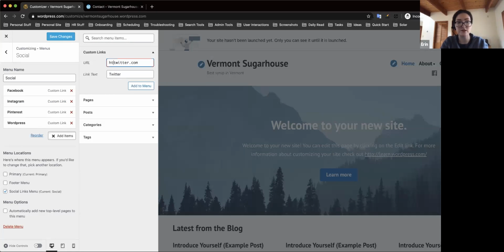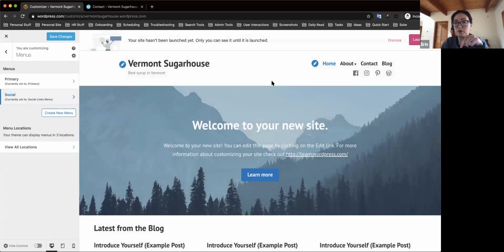Sorry, this doesn't seem to be working as intended. Maybe that'll work better now. Okay. Still no, but if you get your social, your profile URL and paste it in there, I didn't have one prepared, but it would automatically, based on that URL, put the appropriate icon in there.